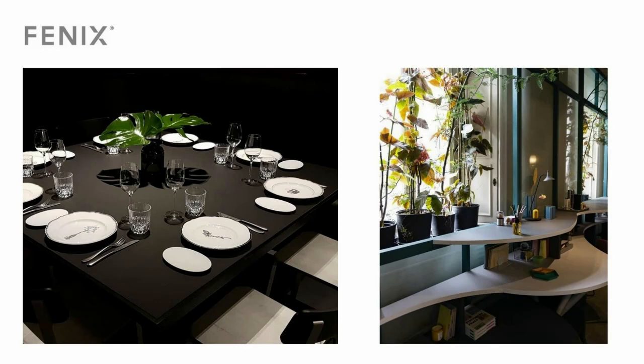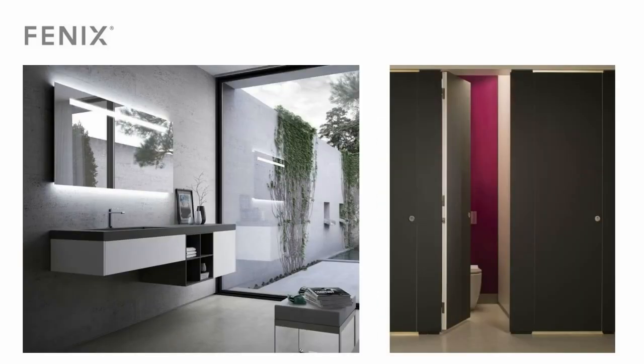In these bathroom images, we're looking on the left in 2 colors. This is again the Grigio Efeso and the Bianco Cos. And then on the right, we have the Nero Ingo, which is used in a cubicle partition for a toilet room. I like the image on the right because it draws attention to the different sizes and sheets that are available in the FENIX product, because it can come up to 5 by 12.